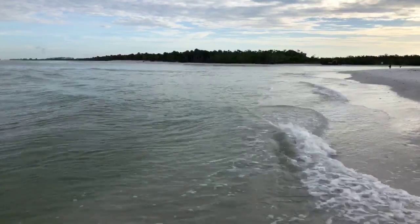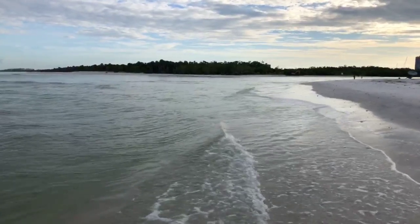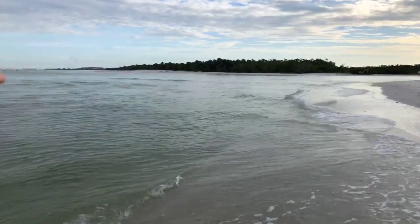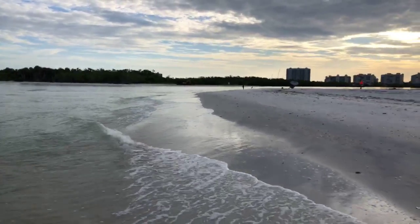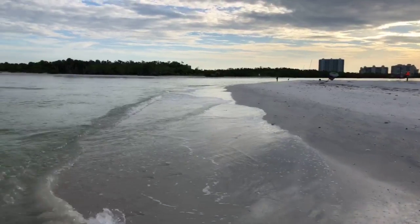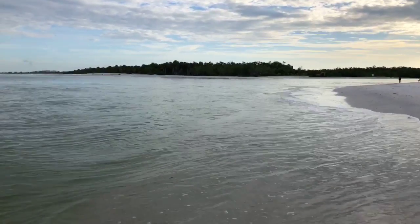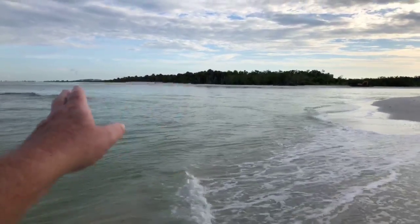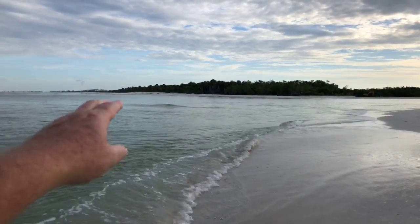Sand is really soft here. This is the north end of the park, the north end of Delnor-Wiggins Pass State Park. Of course, this is Wiggins Pass here. That's the mouth of the Cocohatchee River. And just on the other side of the pass, that's Barefoot Beach Preserve, another beautiful beach. Over 6,000 feet of beach there.